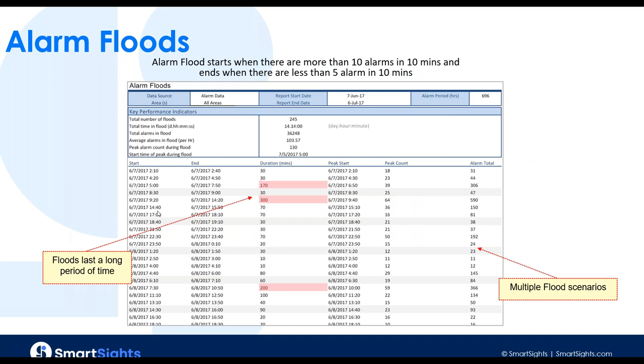Alarm floods are another one that basically tells us the periods of high activity and their time frame. So we can then go and evaluate how that's affected other areas of the process, negatively or to what extent that may or may not have happened.